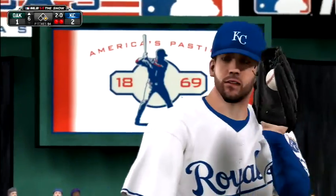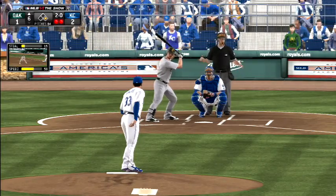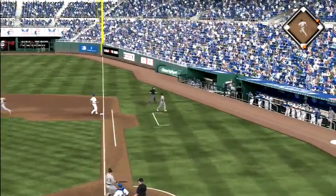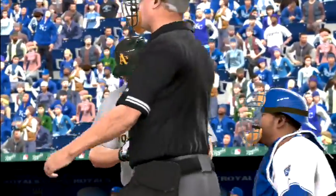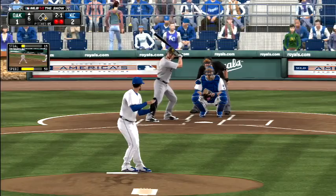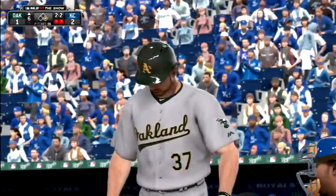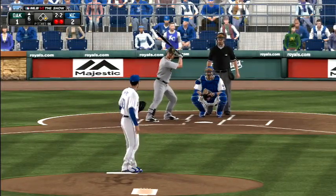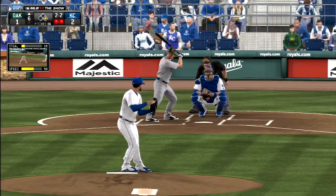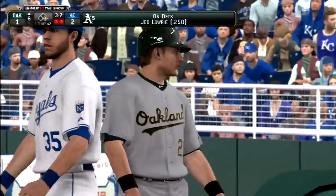And that one misses upstairs, 2-0. Swing and a ball hit foul as this will find the seats in right. Here comes the pitch to Moss. Fastball is looked at for strike 2. Good eye to lay off the knuckle curve that time, and he makes it a full count. And now the runners will get a head start here with 2 away.